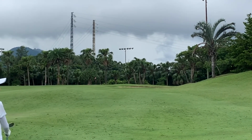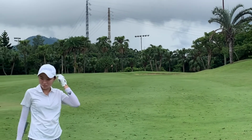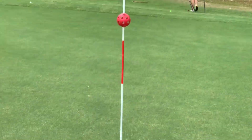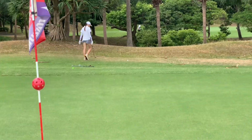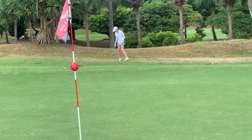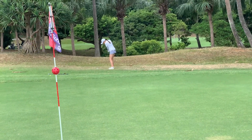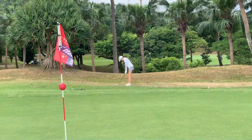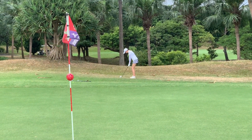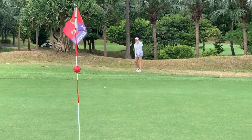It's going to go over the back though, as everything does on this hole. You land it on the front, it will roll to the back. It's one of those greens that for some reason is a little bit harder than every other green on the course. But Cassie's been doing pretty well from this distance. She's generally, throughout the England vlogs, if you haven't watched those please do, just been chipping them in pretty nicely.